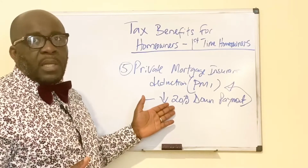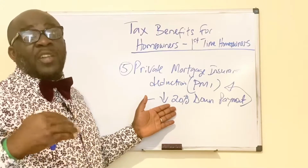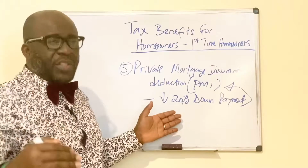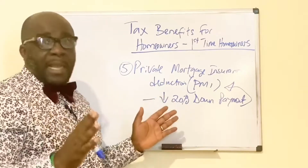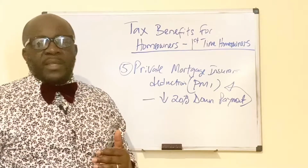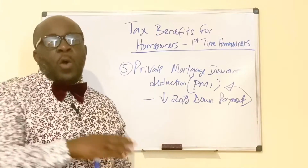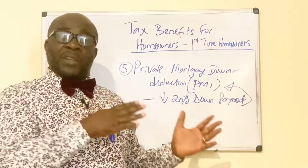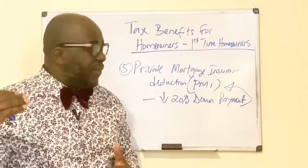Most people buy a house, let's say with 5% down, and over the years they have paid up to 20%. You have a right to call your mortgage servicer and tell them, hey, I have paid 20% of my principal and I want to drop the private mortgage insurance. But that depends on whether you have an FHA loan or a conventional loan. On an FHA loan, the PMI stays for the life of the loan. But for a conventional loan, once you pay up to 20%, you can call your mortgage servicer and they can drop the PMI.